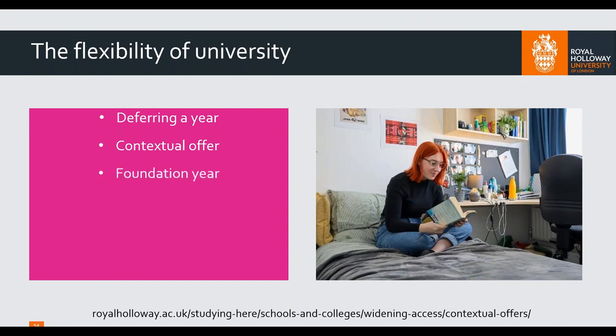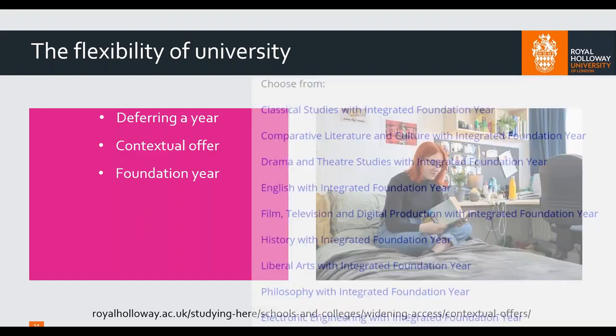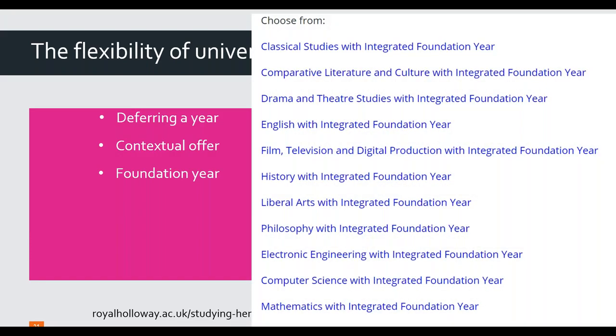Foundation years are courses that are absolutely ideal if you want to study for one of our sought after degrees, but you haven't quite got the right grades that you need or the combination of subjects, or if you're coming back to education after a bit of a break. They're also quite broad and they're a really good way of trying out a subject before you fully commit to it. And you can see on the right there the different range of foundation years that we offer at Royal Holloway.